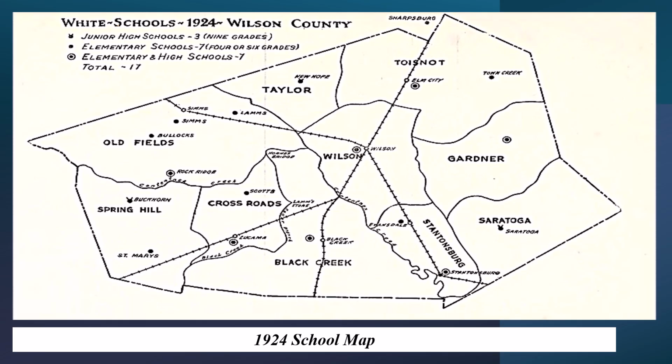This is a map from 1924, so it's a couple of years after the first map, and you can see we have gone down from 51 schools to 17 schools. There are 7 high schools, and there are no one-room schools, at least not for white children. All the one-room schools for white children are gone. There were, unfortunately, still some one-room schools for African American children, and they are not on this map.